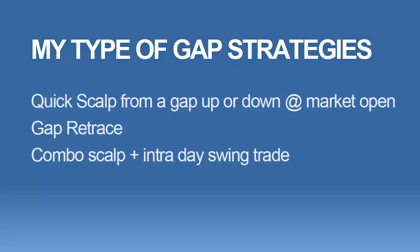Okay, that support the case of why that level will work. And then there's a gap retrace, okay? And the gap retrace is where a stock will open up or down, same gap, okay, only about either same day or maybe a week later, a month, a year, whatever it is, it will come back to that level to fill that gap.